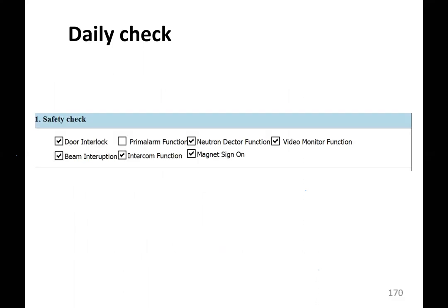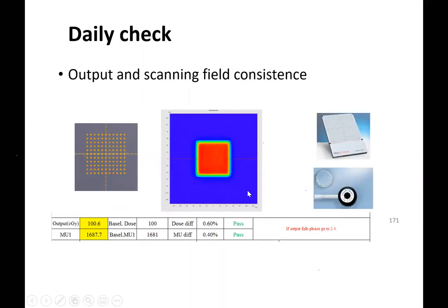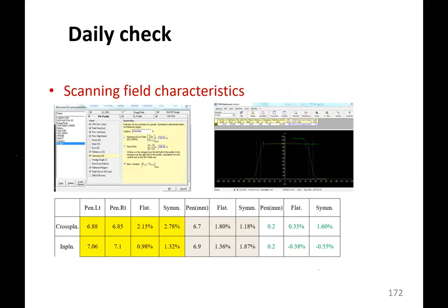So this is the daily check for the safety. Those are the working output and scanning check, consistency. We are using a 2D array, which is called the Octavius from PTW. And sometimes we need to use the parallel plate chamber from Wellhofer, which is a PC055, which is calibrated by the calibration lab. So we do the scanning characteristic.